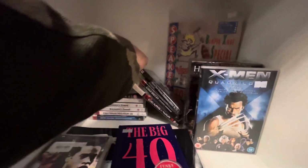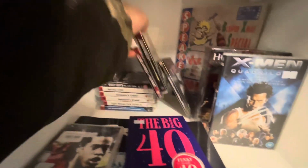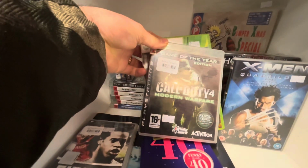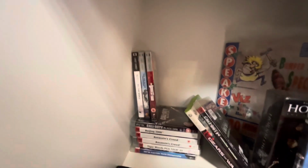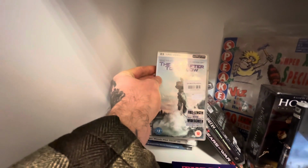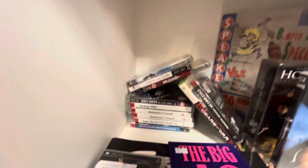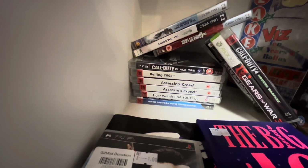Other than the Xbox 360 games, it did have a couple of PSP games in here. Mostly football games, nothing really worth picking up. Some Call of Duties for the PlayStation 3, just some kind of low-value games. There was a couple of UMD movies for the PSP. I sometimes get tempted to pick these up, but they have to be films I'm absolutely in love with. I'm a massive fan of The Day After Tomorrow, but that is not really the kind of film you want to be watching on a tiny PSP screen. A couple of PS3 games here, nothing too much.